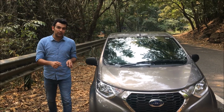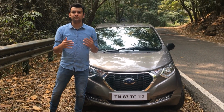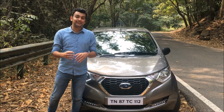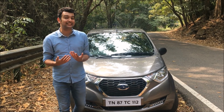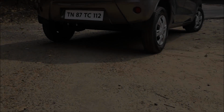First is the design. The RediGo is undoubtedly the funkiest looking car in the segment, but with that comes polarized opinions, so you would either love it or hate it. It's not a neutral design like the Renault Kwid or the Alto twins, but it's a little progressive, a little futuristic, a little dramatic, and a little bit too much of all these three put together.